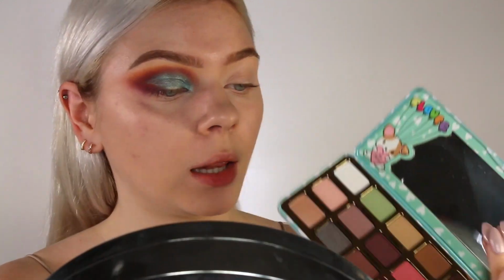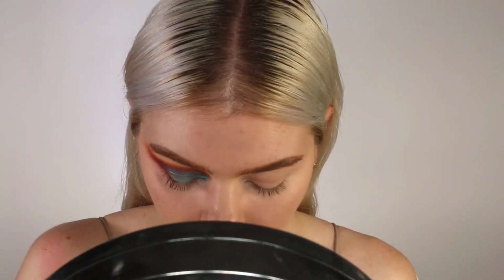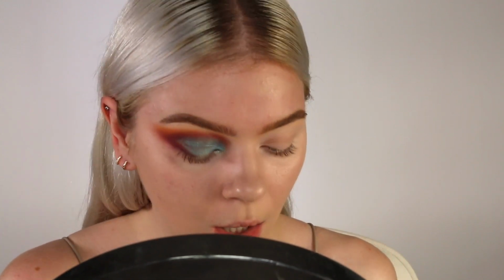And I'm also just gonna take a little bit of this color right here. This one is called Puppy Eyes, and I'm just gonna take that on the inner part of the lid. I just want to lighten this shade up a little bit, just on the inner corner, so it creates an ombre.